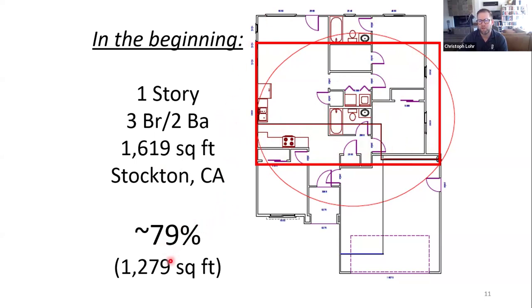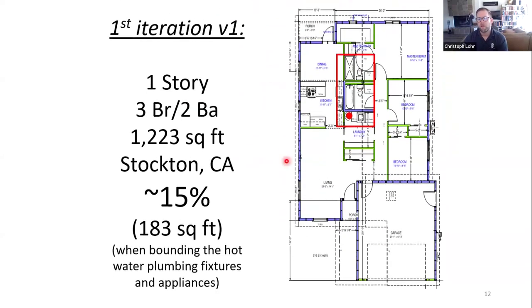So almost 79% of this 1600 square foot home, a common three bedroom, two bathroom, single story home, almost 80% of that square footage was being utilized. The next iteration, what they were able to do was to add the water heater in this section here and put the washer and dryer in that area. And then they had the two bathrooms back to back. And this kitchen sink now was also on this back wall.